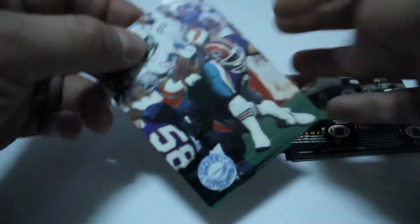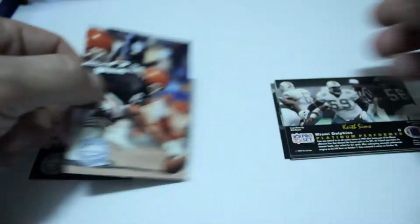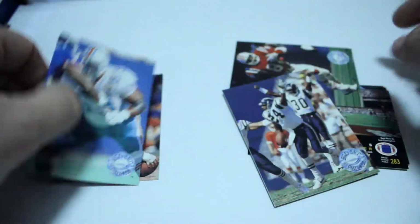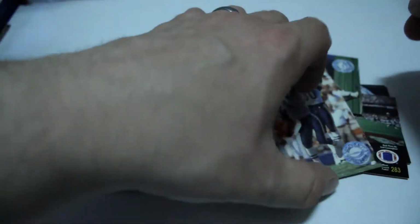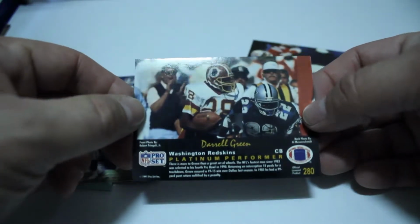Mark Higgs, Mike Babe, Keith Sims. They are a little pain in the butt to get apart sometimes. Stanley Richard. But you know what? There are some hidden gems in this set. Darryl Green.